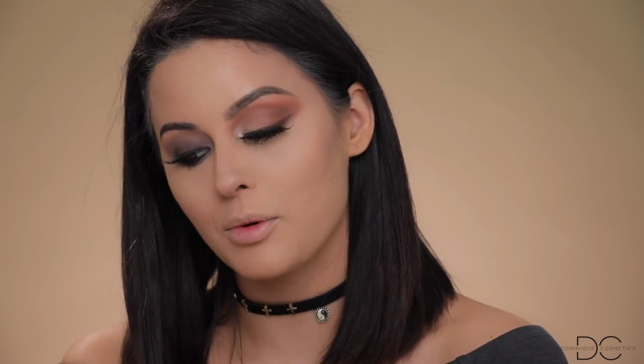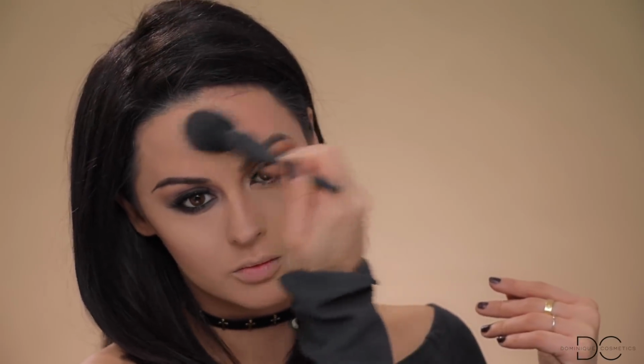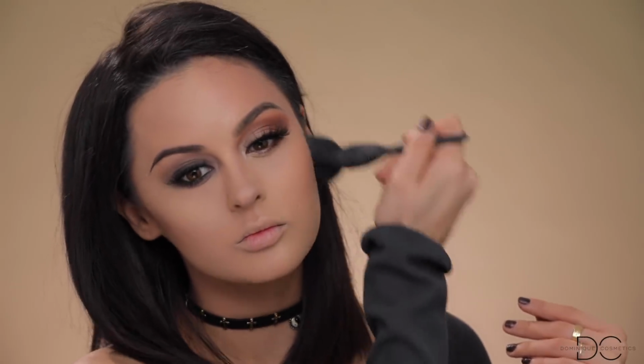I'm gonna skip blush on this side and just do bronzer. I think bronzer is something that most people tend to gravitate towards rather than blush, just because it's more natural looking, sun-kissed, and we just love that tan sun-kissed look these days. I'm gonna take my Nars Laguna bronzer and work that all over this side of my face.